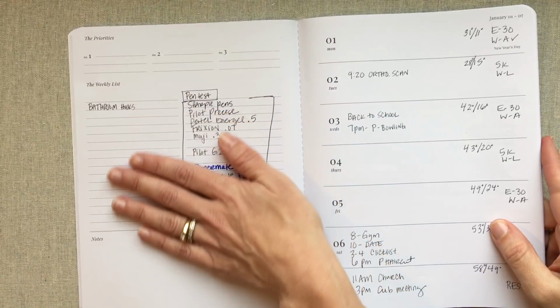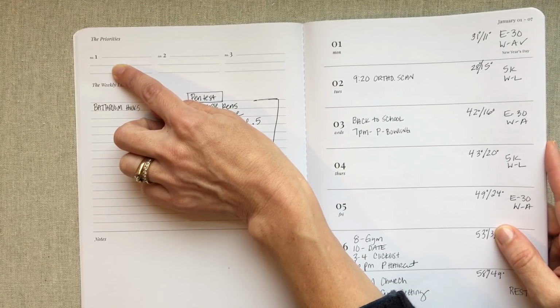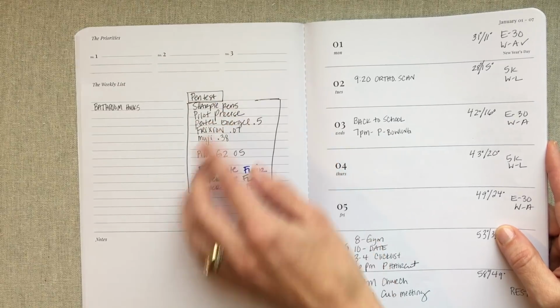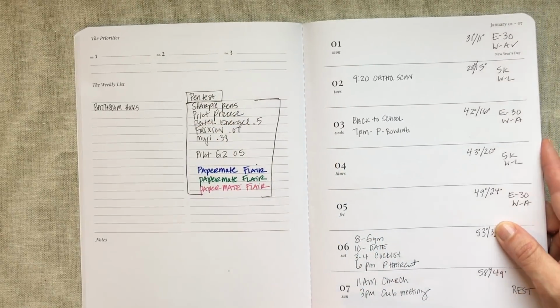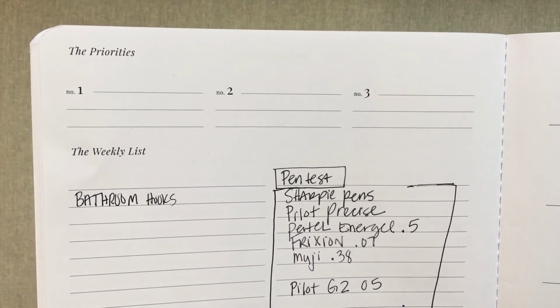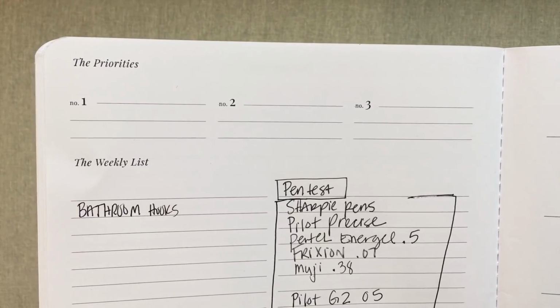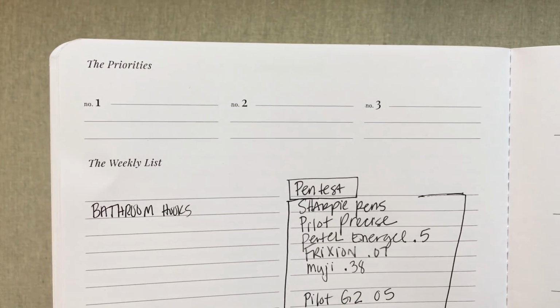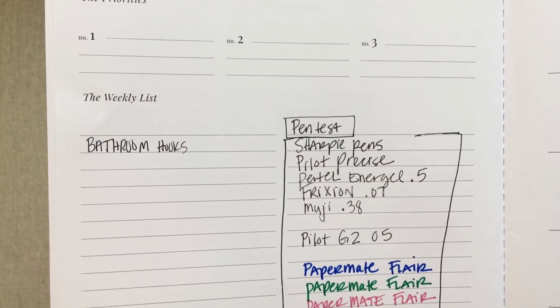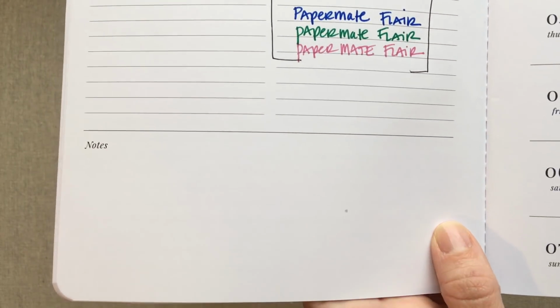Then you have your weekly lists, this huge space over here. You have weekly priorities, number 1, number 2, number 3. And then you have this blank note section down here. I absolutely love this layout. It is so original. It is not something I have seen anywhere in a notebook quarterly planner like this. And I love it. I think it's an ingenious product.